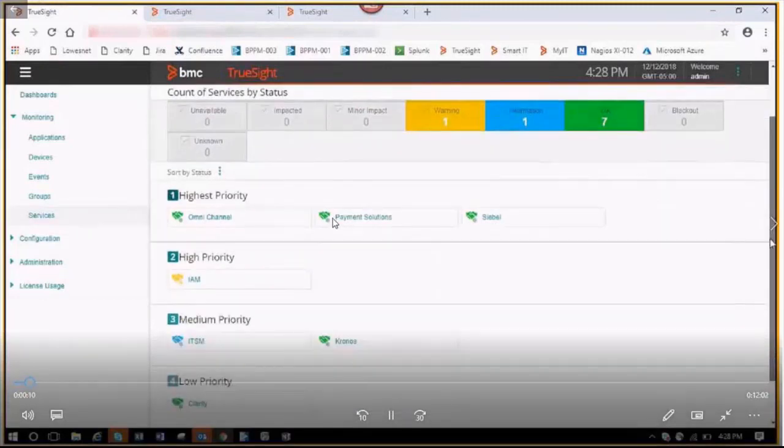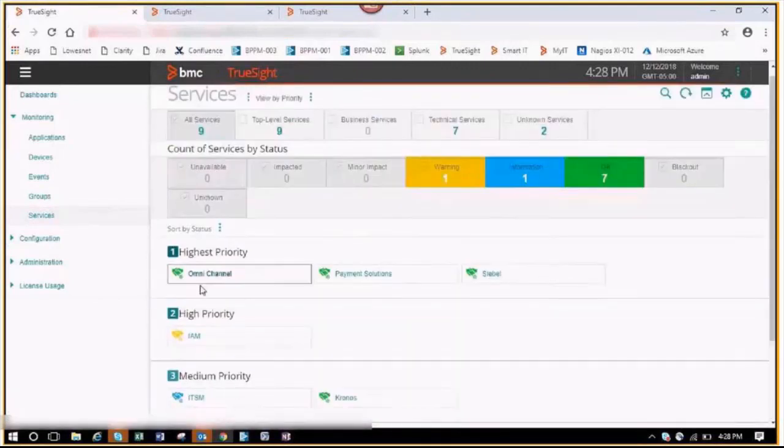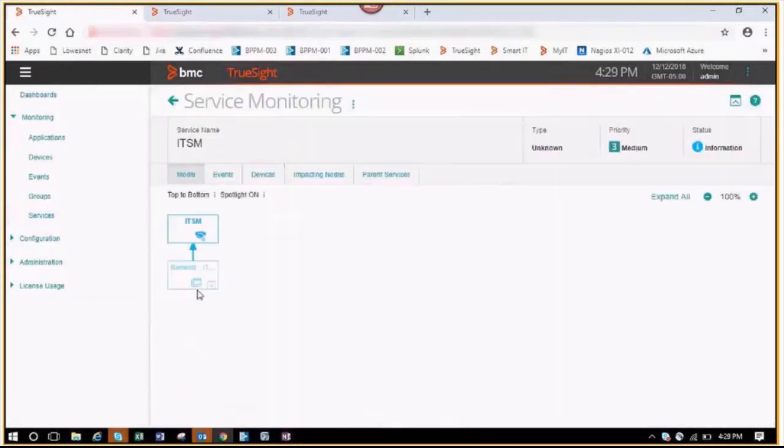looking at a high-level dashboard, and one of the first starting points is looking at the fact that we're able to establish services. More importantly, we're also able to prioritize which services are more important than other services. And from this view, we can understand the status of those services. Now, in this view, we did do a mock-up of these different services. There's omnichannel, there's payment solutions, there's SIBO, there's IAM, et cetera. The one we focused on was ITSM. That's the one that we did the drill down on. We put these others up here to show a larger audience that we could, in fact, focus on other areas.